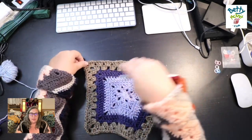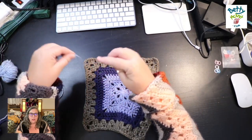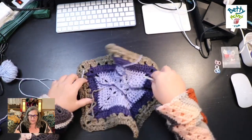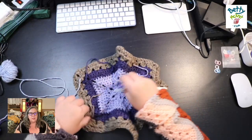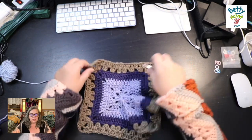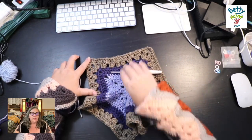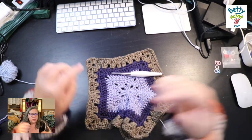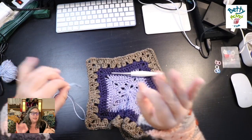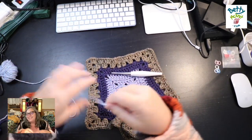And if you missed it, when I start a new color, I don't start it where I ended the last one. I switch so that the ends aren't all lined up on the same corner. Because sometimes it's kind of visible when you do that, and it's also a pain to weave them in. There's nowhere to weave them. You're weaving ends into ends. And I do not tie knots. Don't even say the M word.